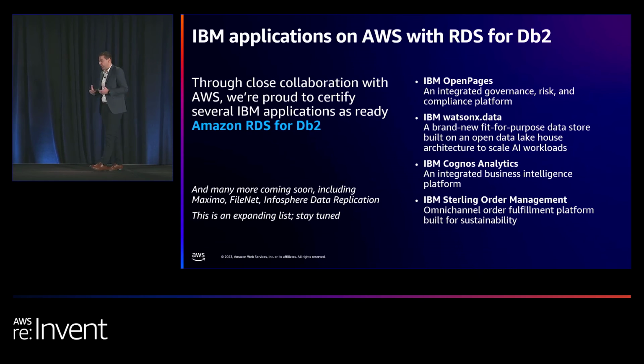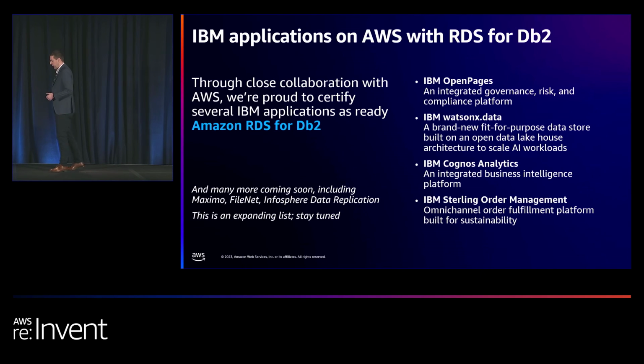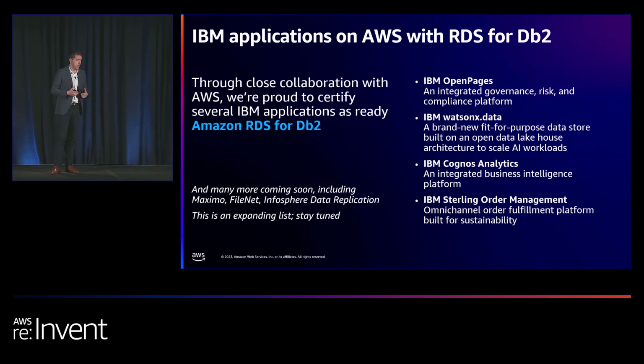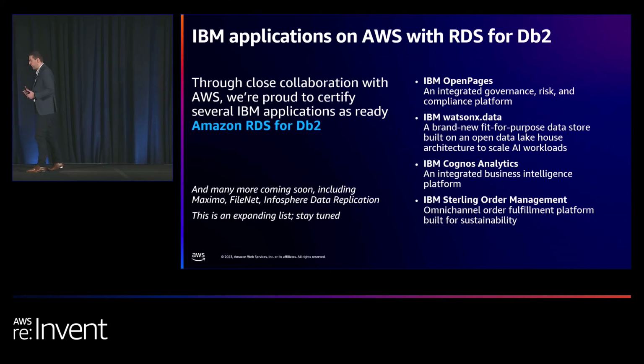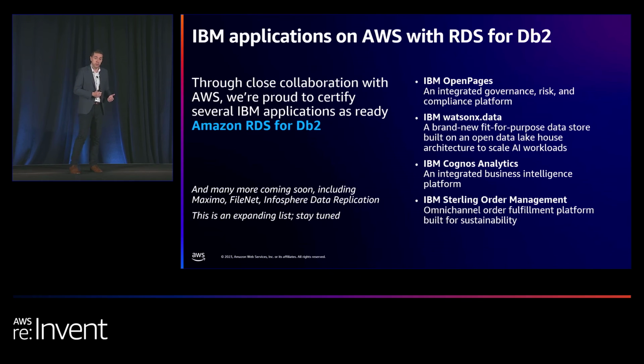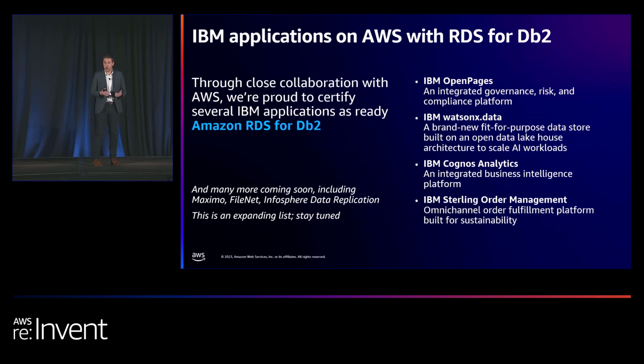As part of this launch, we also tightly and closely collaborated with Amazon to certify a number of applications. As you're likely familiar, IBM has a very large catalog of software that our customers use every single day for their mission-critical workloads and applications. Before we launched, we had a number of applications certified to run with DB2 on Amazon RDS. Products like OpenPages, our integrated governance and compliance platform; watsonx.data, our new lakehouse offering as part of our watsonx platform; Cognos Analytics for BI, reporting and dashboarding; and Sterling Order Management for order fulfillment. And we're really just getting started here.